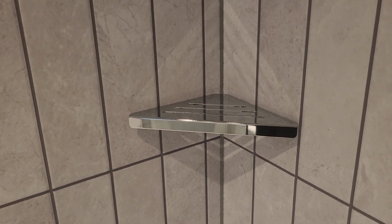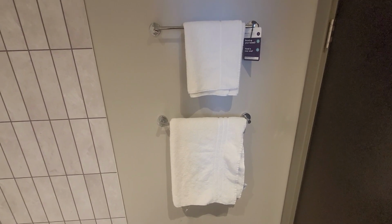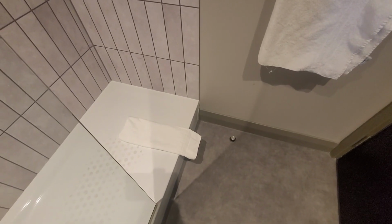Little shelf there for your products. Behind the door we've got the towels, and there are extra towels in the wardrobe. And then we've also got a bath towel or a foot towel on the bottom of the shower there.